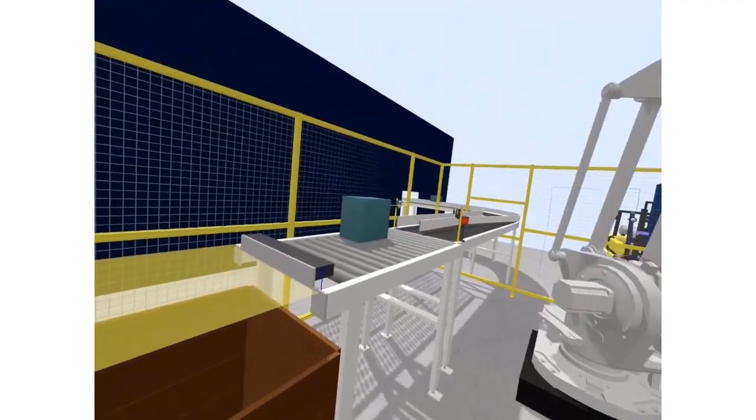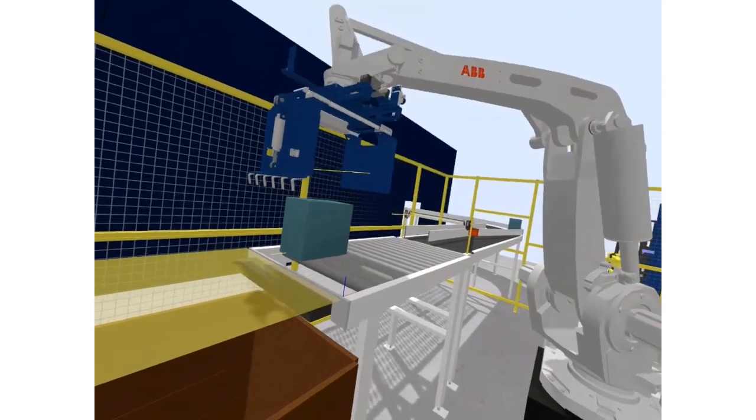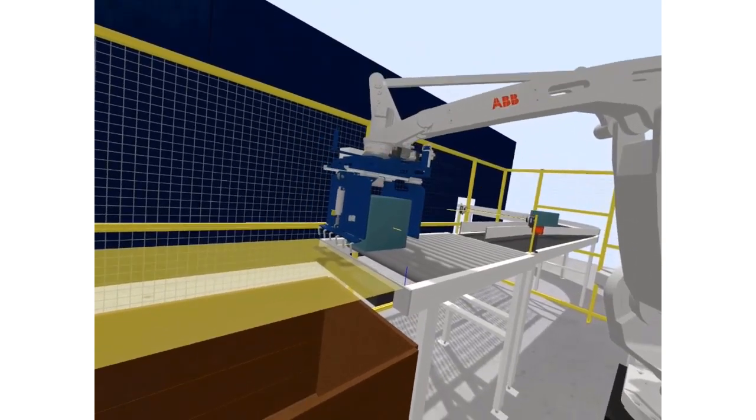And we can also notice here at the end that one of the cool things in VR is that it's safe to step into the cell even when it's running. So you can get some insights into what's happening in here in another way that you really can't do in real life for obvious safety reasons.